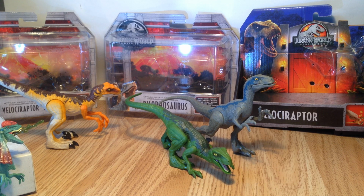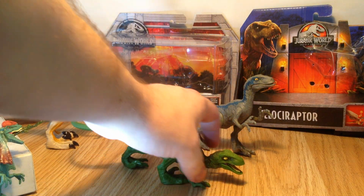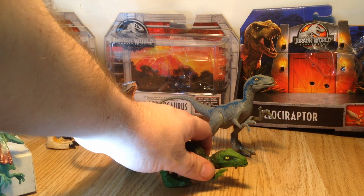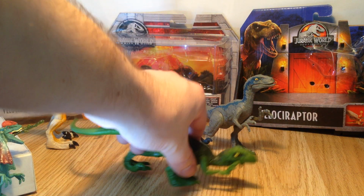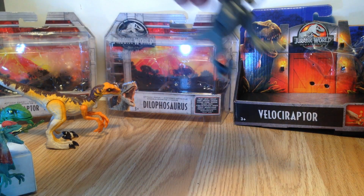So they are quite nice figures. As I said, they're budget figures, so don't expect a huge range of articulation and positioning out of them. Out of the two, Blue is better. She has a bit more posability to go on with. If you start posing the other one's arms and legs around, it just goes off balance and looks wrong because of the way it's positioned or sculpted.